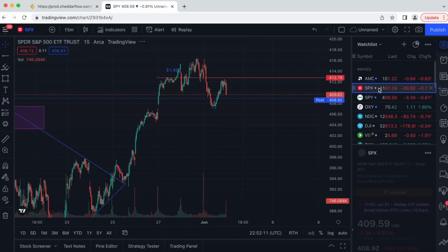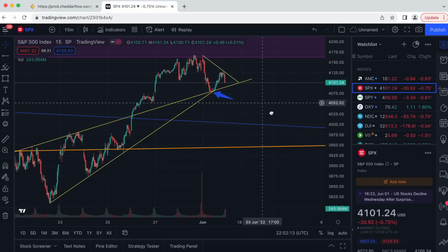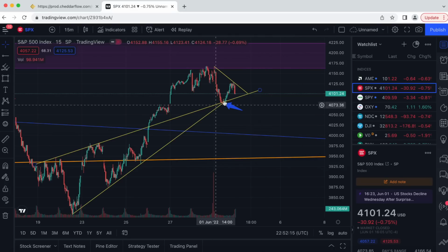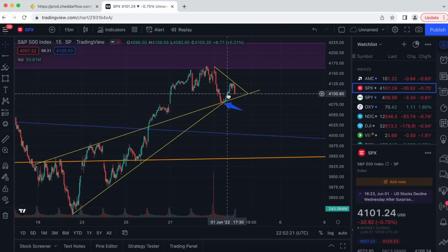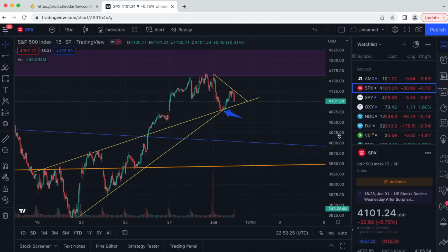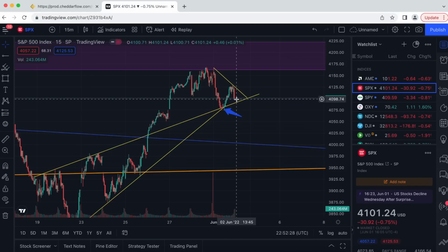But if I go to SPX, which is what I like to typically chart off of, you can see today we actually had a perfect bounce off that retest of the wedge. We did post on our Twitter account. I did play this one and got about 50 points on this intraday, which is a very nice trade. Happy with that one. However, this is setting up for an interesting day tomorrow on Thursday.